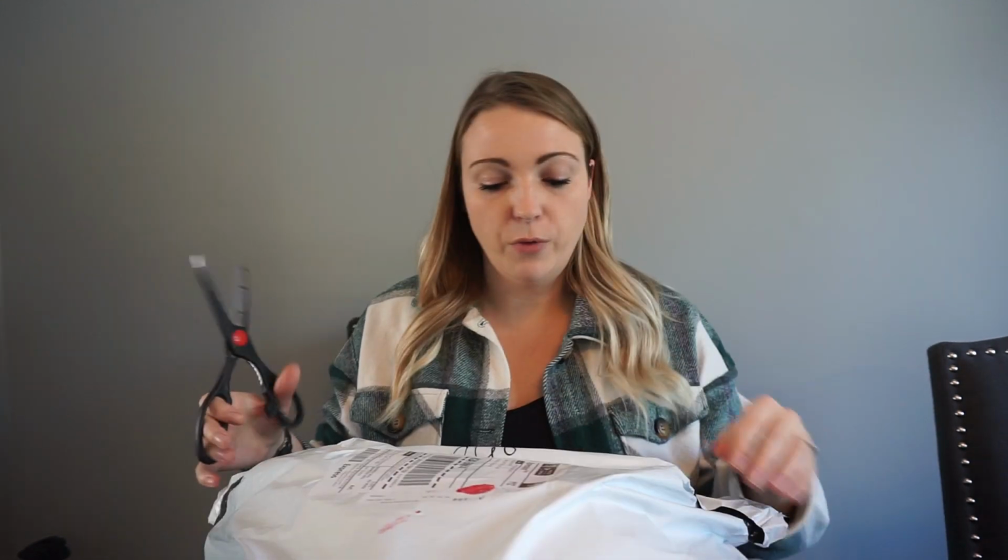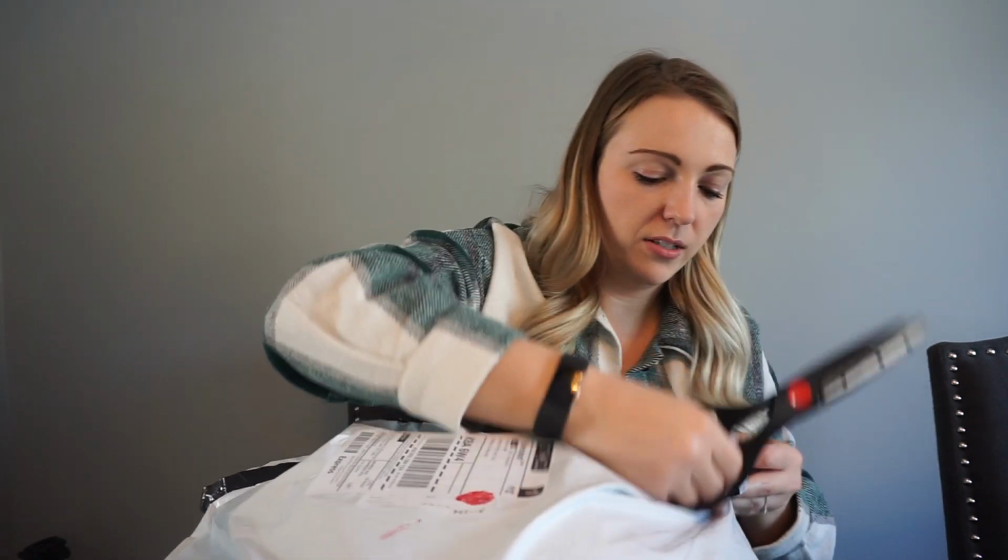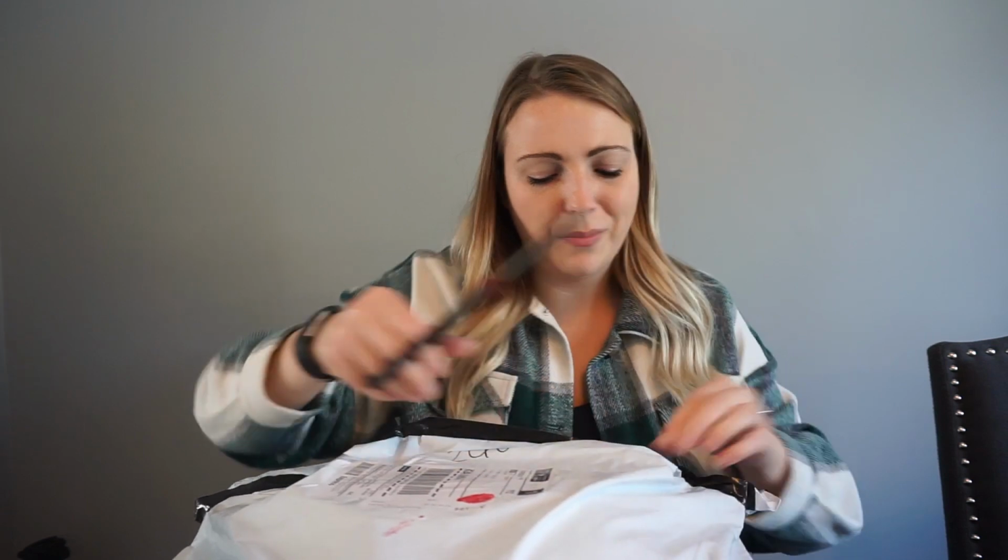But if this at all interests you, then let's open some shit up. I'm ready. There's an easy way to open this, and I always forget how to do it. Every time I go to open a new package, I'm like, how's that trick work again? I never remember. I'm just gonna cut it.